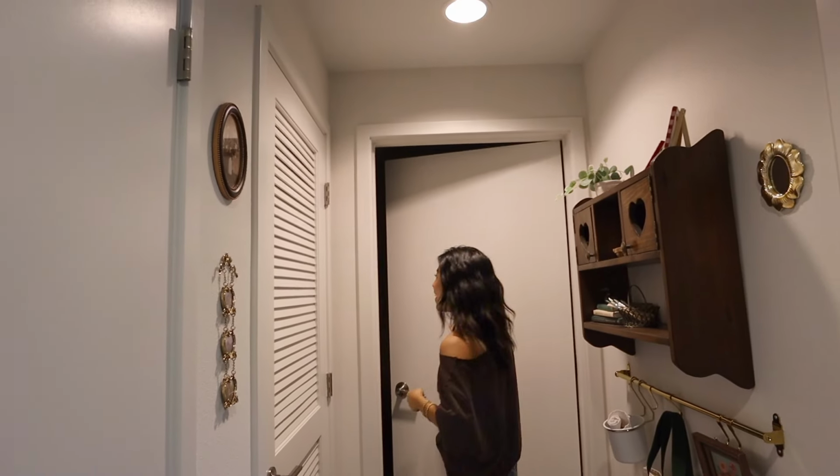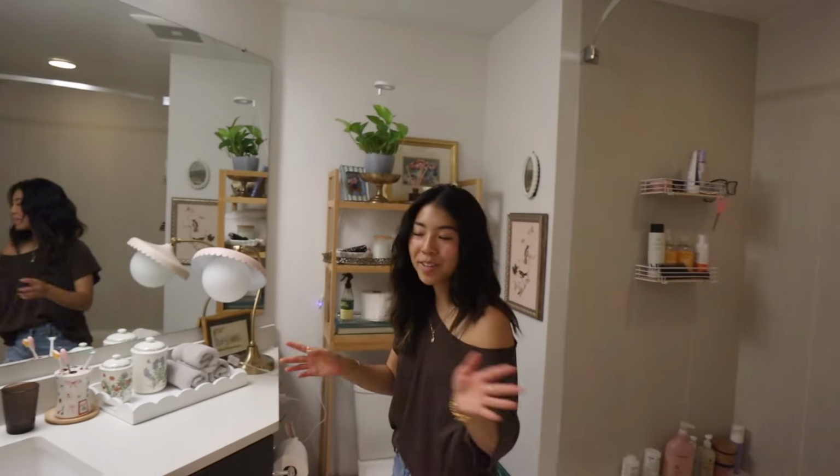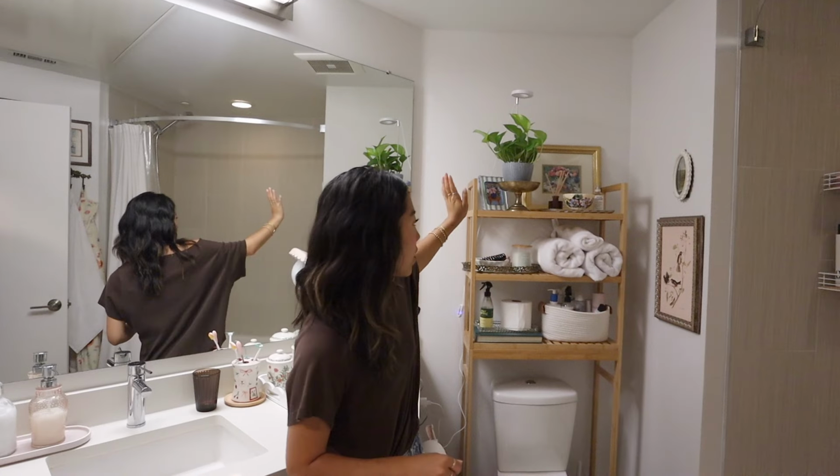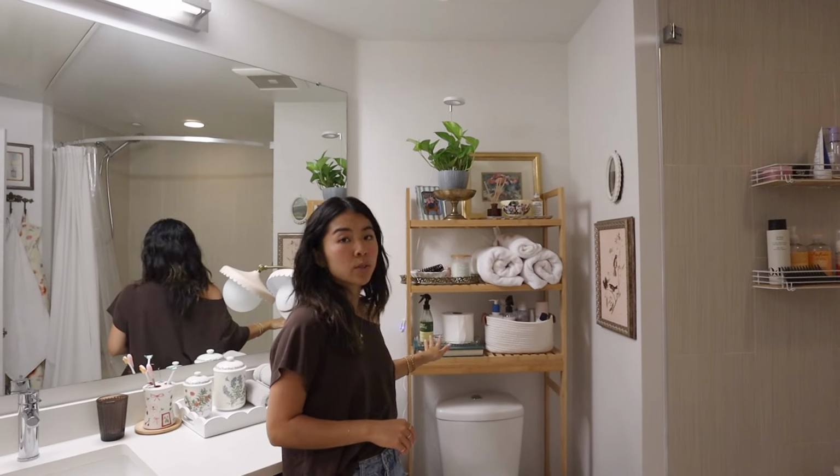And now into our bathroom. Welcome to the bathroom. It's honestly really large. Above the toilet is this light wood stand, was just from Amazon.